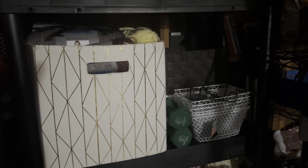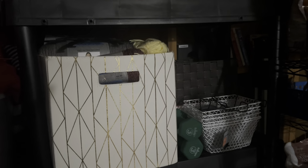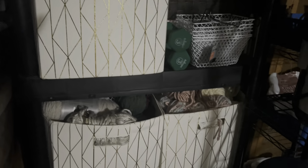And then, of course, the yarn is in all of the white baskets, the little white and gold baskets. These things are smashed down. So what you see right there may not look like a lot, but there is a lot of yarn in there, I promise you. There's some more project stuff down inside there. There is some polyfill, batting, some material in that bag, and one of my knitting machines, which I've got another one of. I think it's in my bedroom closet. I'm going to need to get it out and bring it out here.